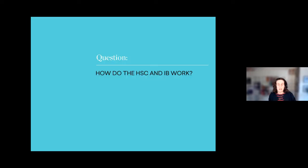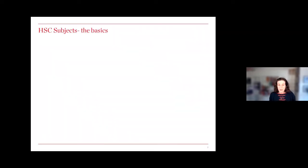Okay, so now into the nitty-gritty of how do the HSC and the IB work. Let me just run you through the basics of the HSC and how it is structured, first of all. The first thing to know is that there's a body called NESA, the New South Wales Education Standards Authority, and they set the curriculum for the HSC.